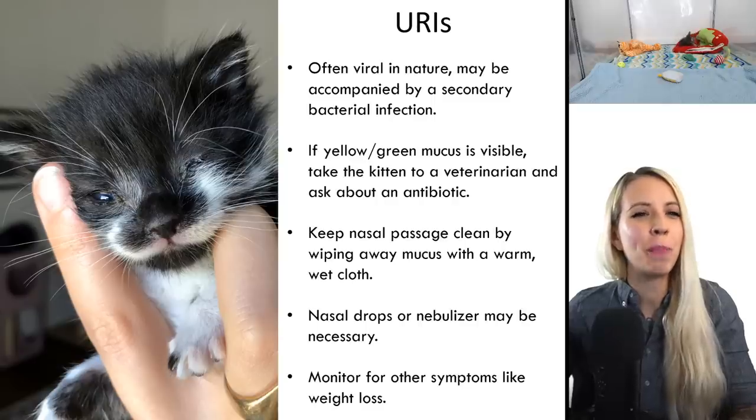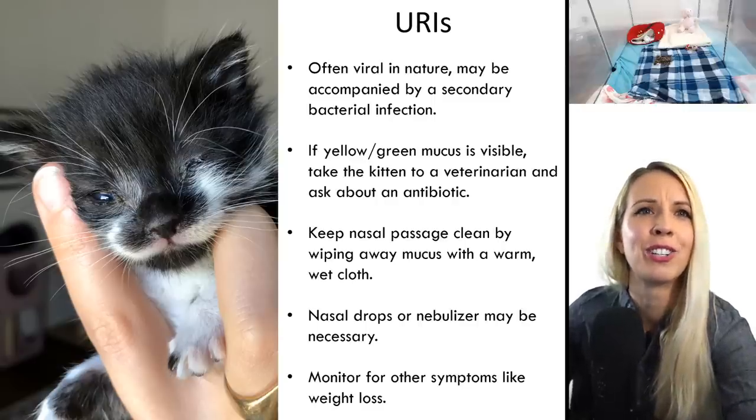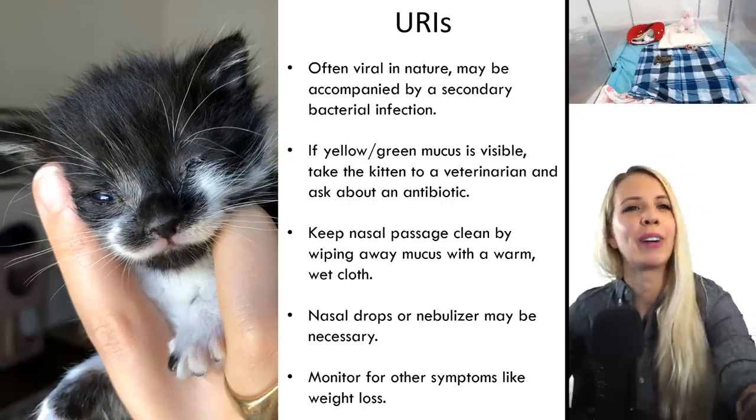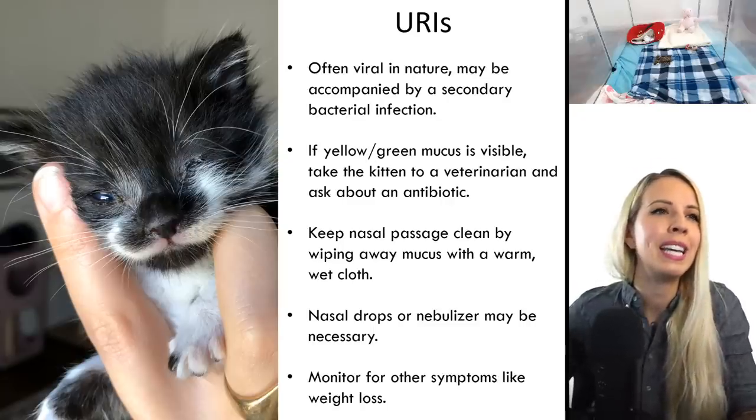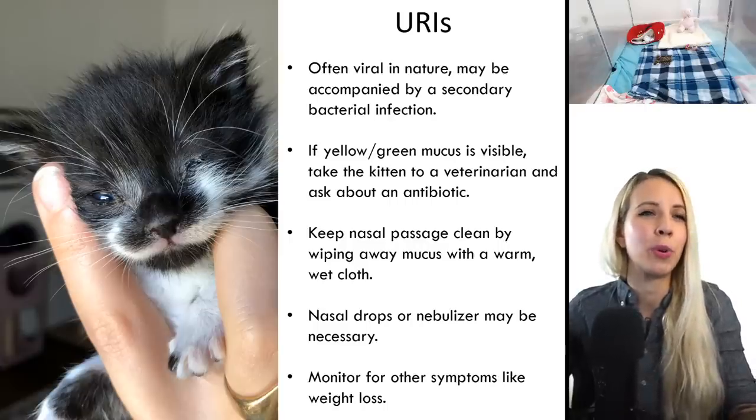Okay, here is Chickpea. Let's switch to Chickpea cam. She's still just sleeping. Oh, Chickpea. Well, we'll leave her on there. So Chickpea, when she came in, you can see she had a bunch of discharge on her eyes and her nose. She had an upper respiratory infection.